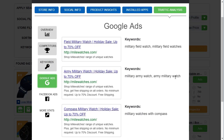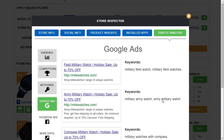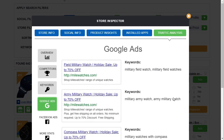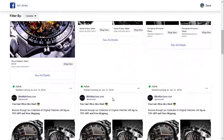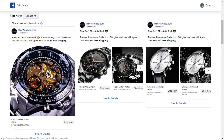Now it even gets better. You even have access to the Google ads of the stores. And this particular store is actually running ads right now, and we could see them live. You can see the content of each of the ads and the keywords they're actually targeting for. This information is really hard to actually research on your own, and it's invaluable. And not only that, if you click the Facebook ads, it'll take you to the new Facebook ads interface where you can actually see all of the ads they're running in Facebook right now. Talk about pretty awesome data, right?